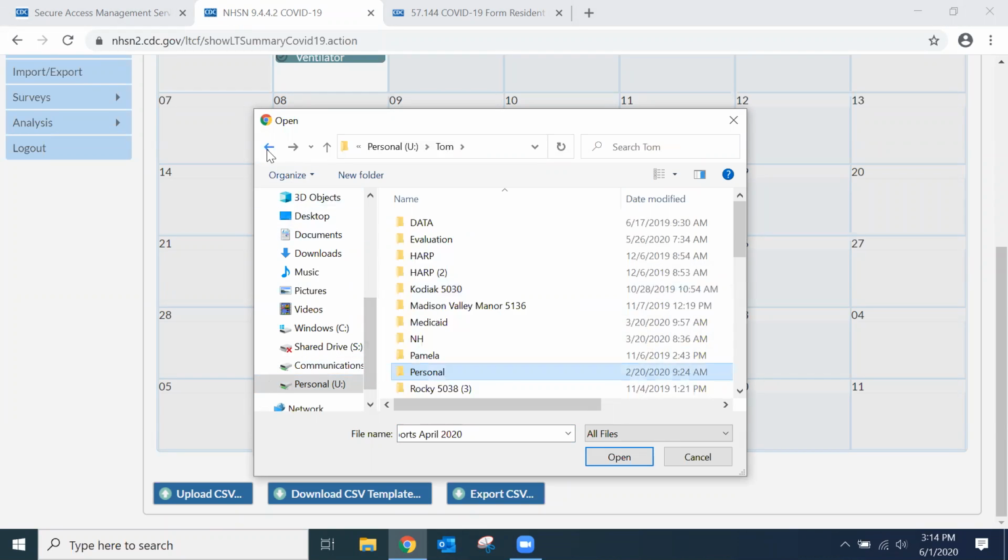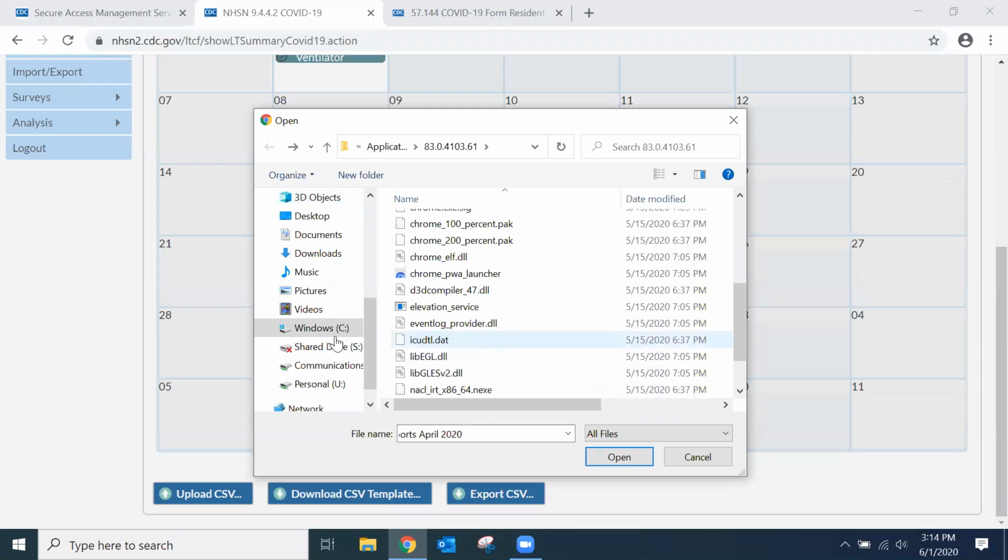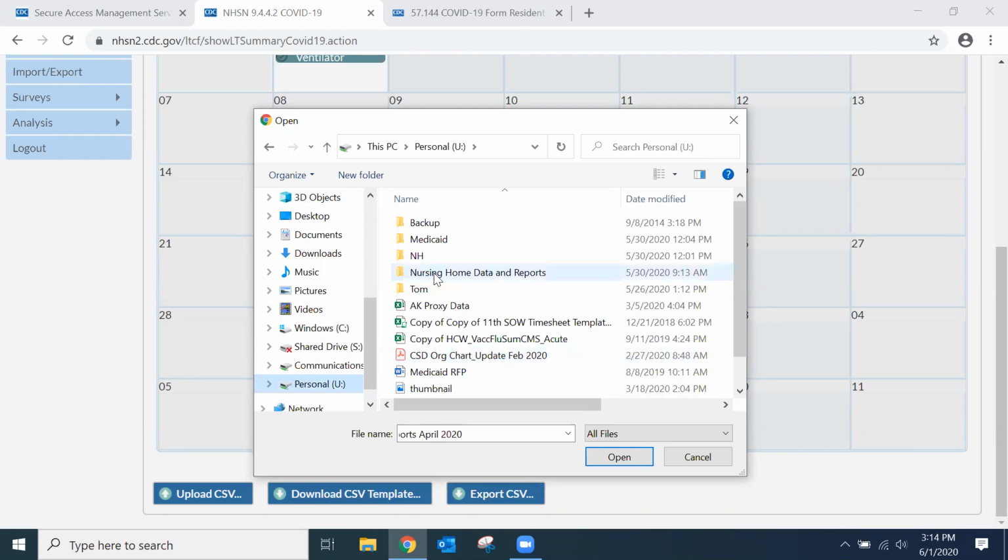Not there. But you literally find where you saved your data sheet, just a note, keep track of where you save stuff. You find your data sheet, click upload, and you're done. So it's another easy way of doing it.